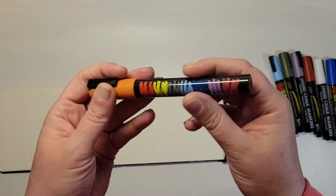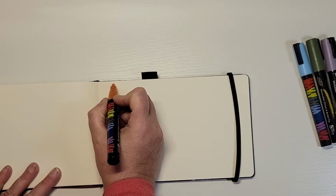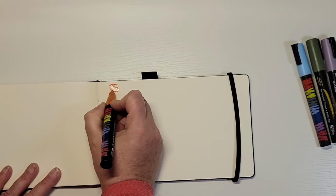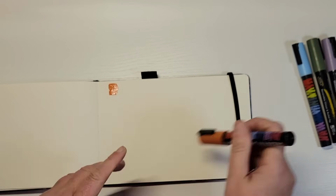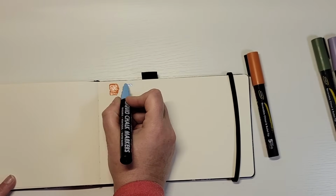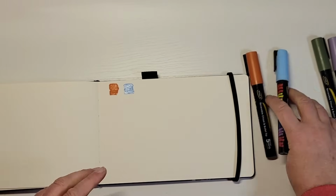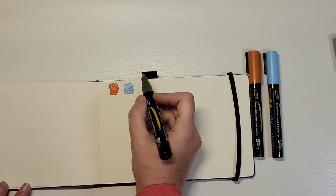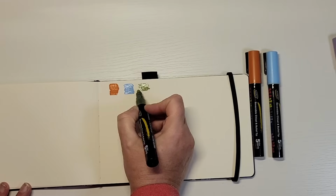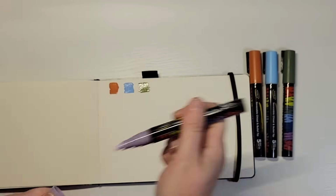So I've already primed these. You do it just like an acrylic marker. And I'll just swatch them for you. There's some pretty colors. They come out really nice and dry as a chalk. It's a nice blue. It's a nice green. I really like the colors.